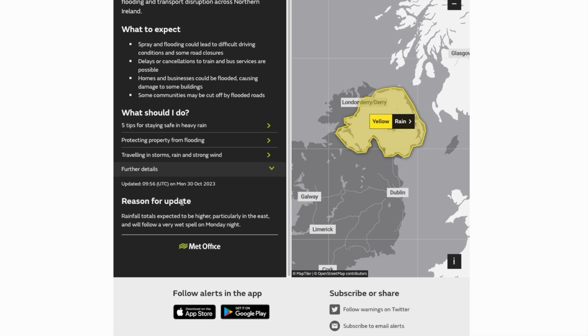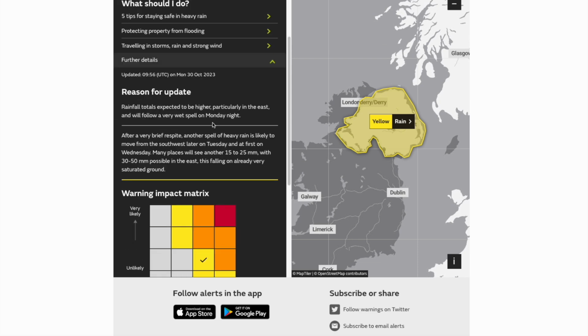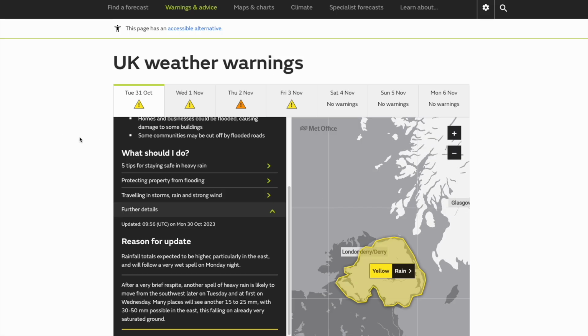Remember, we saw amber warnings issued yesterday, and that's why I think a yellow warning's been issued here and not in other areas. And that is because this specific location is very saturated. We're looking at 15 to 25 millimetres, locally 30 to 50 millimetres, so not huge amounts, but as I said, on top of saturated ground, could continue to cause issues.